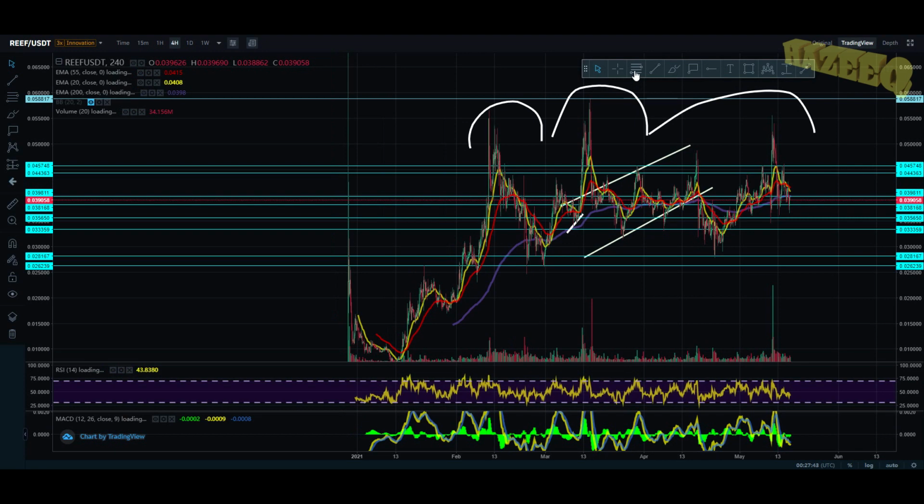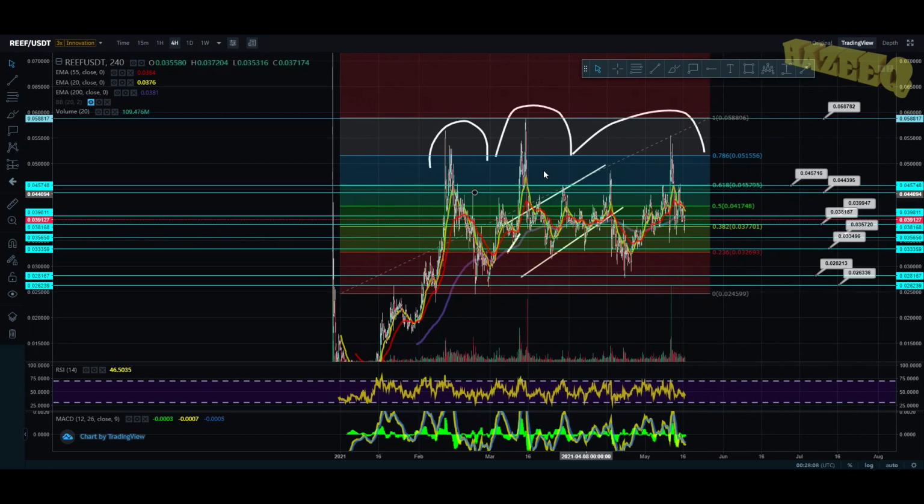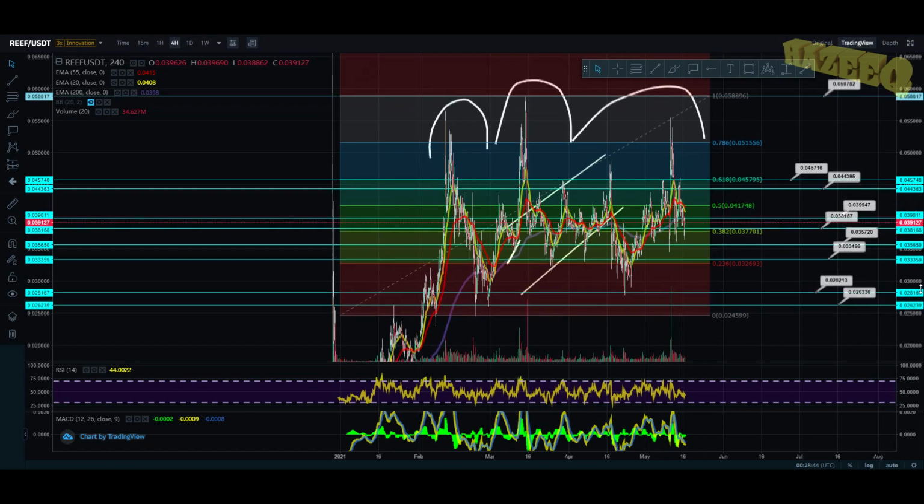So also what I want to do is have the fib up. Essentially what is happening is, for the last 2 times, we're failing to get through the 0.618, which is the golden ratio on a retracement from this top that we have made here on March 14th, which is 0.058 cents, which is not the all-time high. The all-time high is 30 cents, but that was on the listing day of Reef on Binance, so that really doesn't count. But we can see that we are failing to get through the 0.618 successfully. We have done it over here, and we're just retracing back down, and Bitcoin's correcting and spoiling the party for all the altcoins, basically.